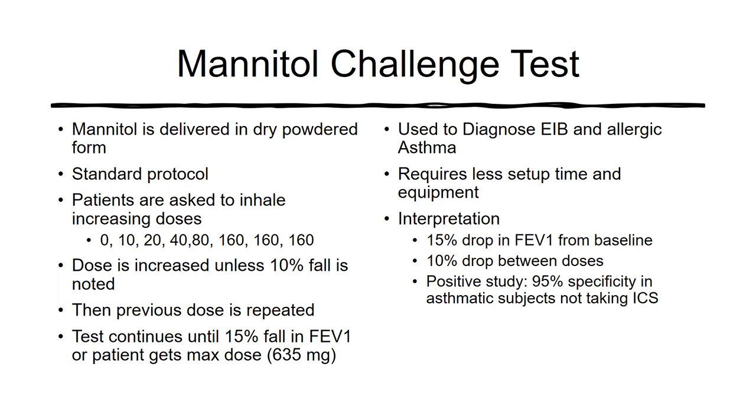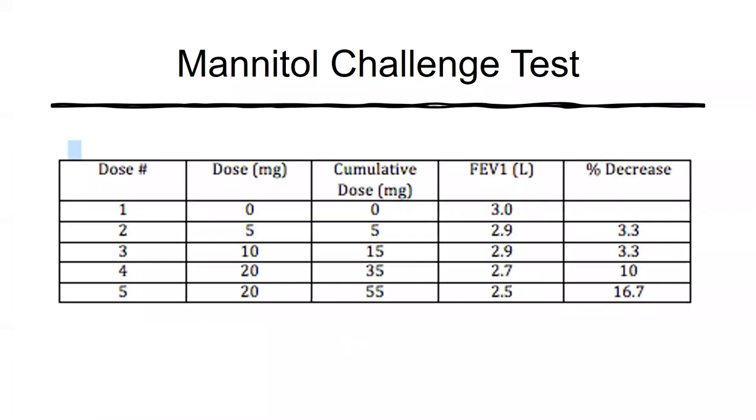It has good specificity in subjects who aren't taking inhaled corticosteroids. And healthy controls can get a cough, but they usually won't respond to the max dose. So if we go back here, the patient got 5, 10, 20, 20. So at the 20 milligram dose, there was a 10% drop from baseline. So at that point, you'll repeat the dose, and then you see 16%, which is greater than 15% drop from baseline. So he has a positive mannitol.